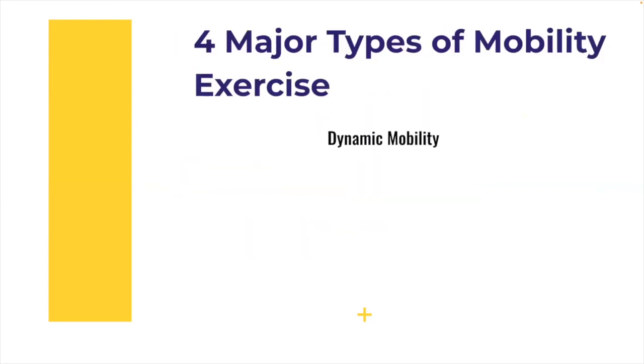That first major type is dynamic mobility. And what is dynamic mobility? Dynamic mobility is basically stretching with motion. So what it's really good for is getting your body primed for exercise. That's one of the big things.